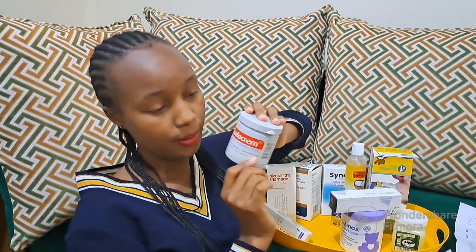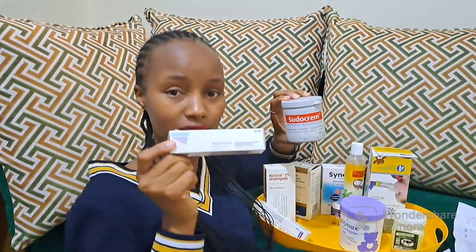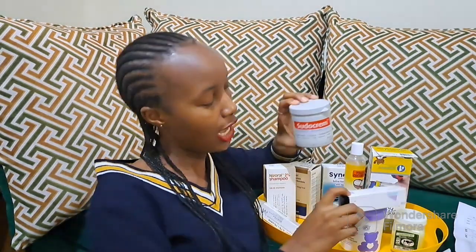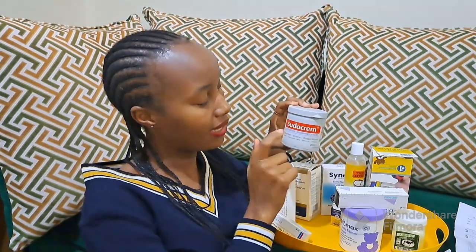I didn't know about pseudo cream. She introduced me to pseudo cream. Pseudo cream is not harmful, because this one, Elocom, you cannot use it on a daily basis. This one, I can use it on a daily basis without my child having any effects. And you see, it's not just for the flare up. First of all, it clears the flare up within 3 days when you apply it 3 times a day. If you apply it 3 times a day, the flare up will go within 3 days.